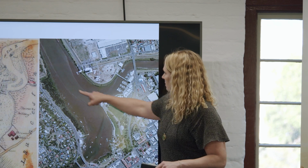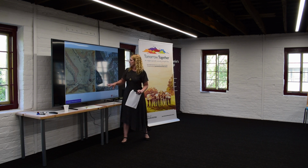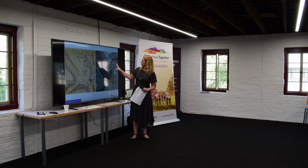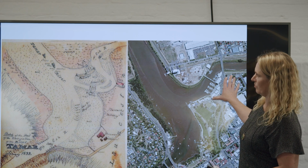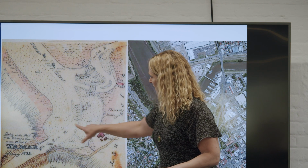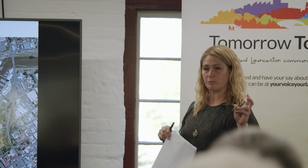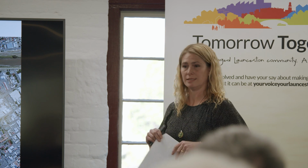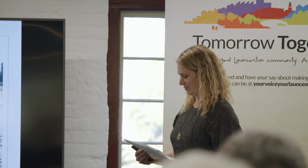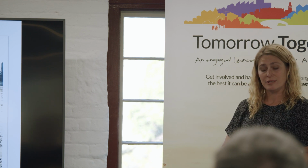But we've got this channel coming down through here, which is roughly where this channel is. We've lost all of this, of course. This has all been filled in, so reclaimed a lot of the foreshore. But it's swamp, bars and rapids and mud. It's really similar to what we had. What we've got now is really similar to what we had all the way back then. So the mudflats aren't necessarily a problem that need to be fixed, which is what a lot of people would like to do. When we think about the mudflats in Launceston, we often think about this picture.